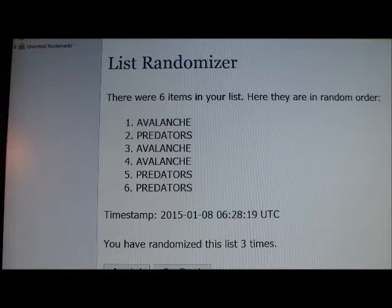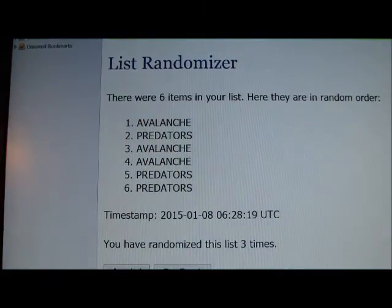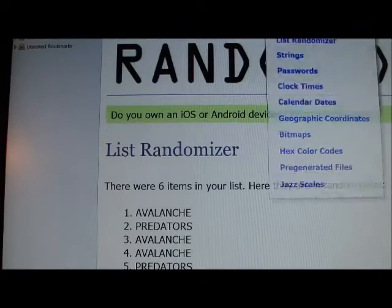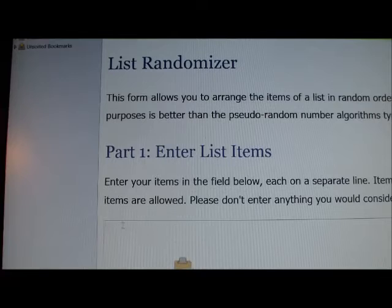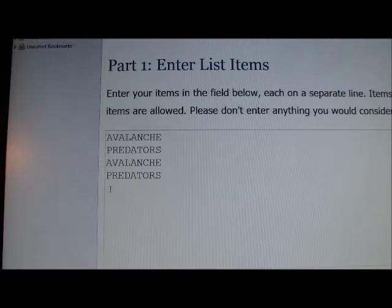All right. Kind of the same card. This one's a prime, numbered to 50. Same two teams, same two players. Again, the Avalanche go into the list first. So, a new list randomizer. And paste Avalanche Predators. Paste Avalanche Predators and paste Avalanche Predators.